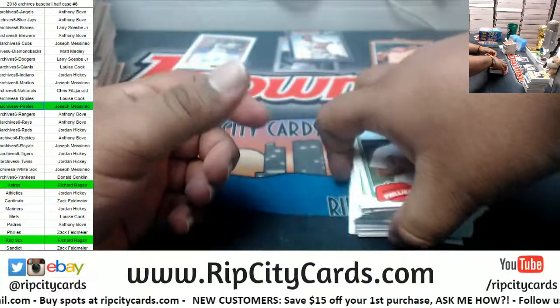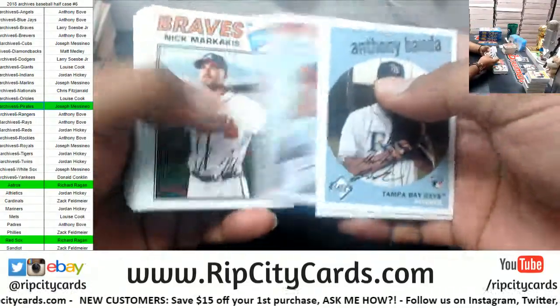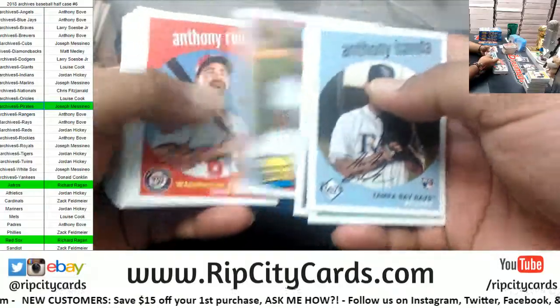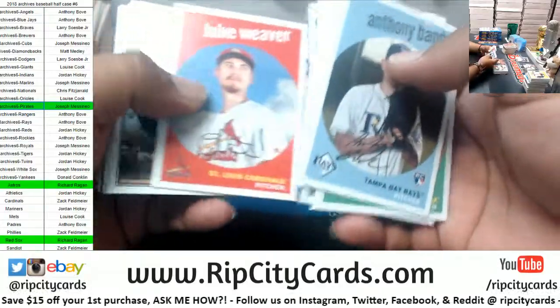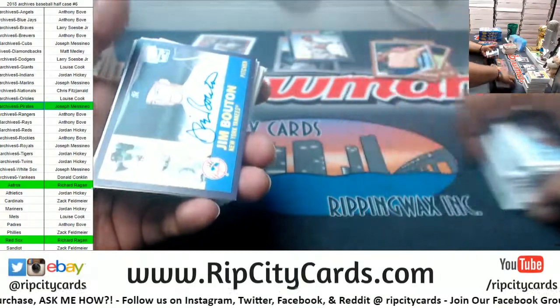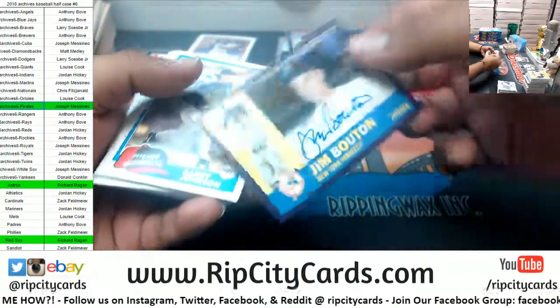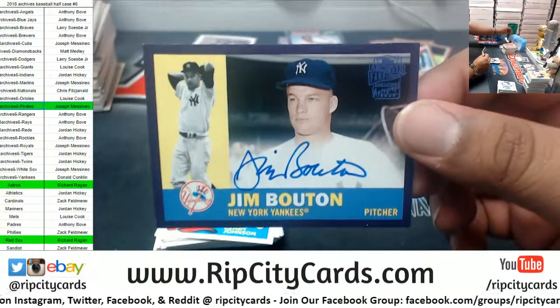Oh, man. Porter of the Sandlot. That kid looks like the exact same. The Sandlot, like the original cast, they reunited not too long ago. Oh, check this out. That's sweet looking. I have no idea who he is.